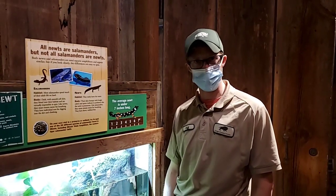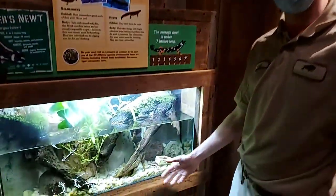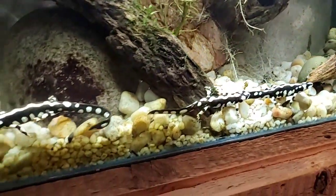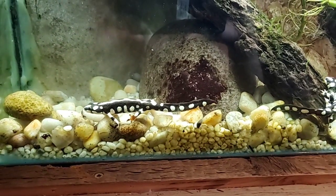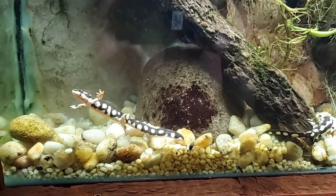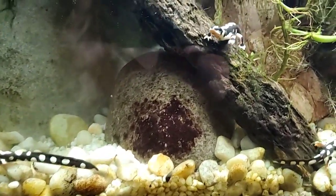Today we're going to show you some of our newts and salamanders that we have here at the swamp. Right here we have some of our Kaiser's newts. These guys are from Iran. They like streams that are pretty slow moving. They'll also go into some of the offshoot ponds as well. We have 7 here at Brookfield Zoo.